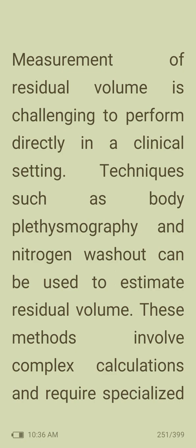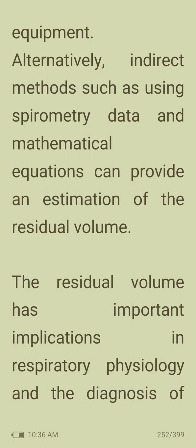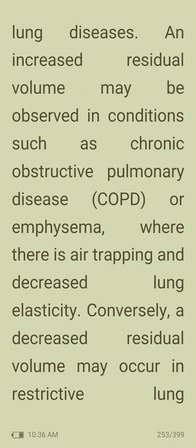Techniques such as body plethysmography and nitrogen washout can be used to estimate residual volume. This method involves complex calculations and requires specialized equipment. Alternatively, indirect methods such as using spirometry data and mathematical equations can provide an estimation of the residual volume. The residual volume has important implications in respiratory physiology and the diagnosis of lung disease.